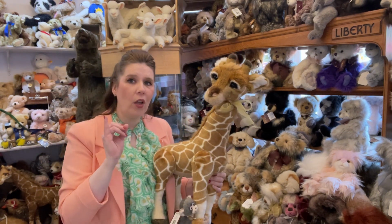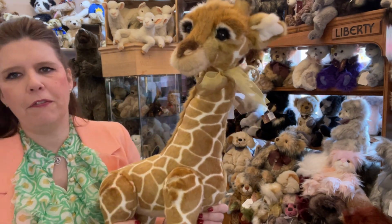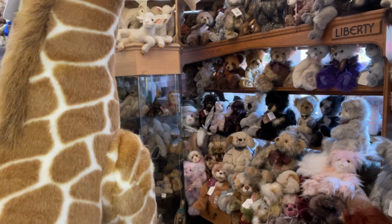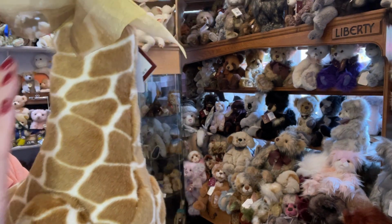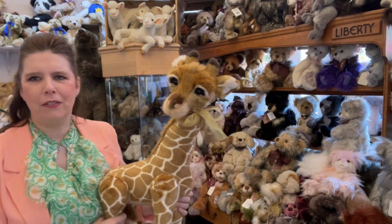So we just have one Mimosa left, and I know that it's an absolute dream piece. The fabric they've used for this one, it is so silky to touch. It has that sort of sheen to it as well, so it's very, very beautifully thought out.